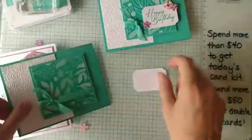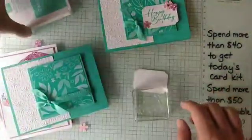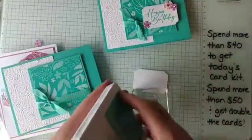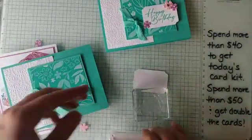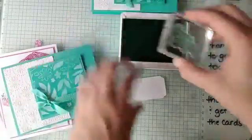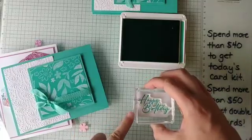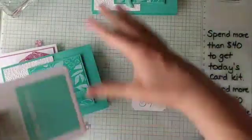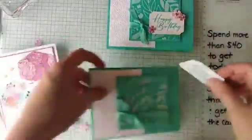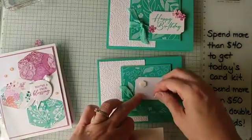Then this is another label that I've cut with those Unbounded Love dies. And this time we're going to stamp Happy Birthday in our Summer Splash. I just love, love, love these colors. They are so bright and beautiful. Okay, I will attach my label with dimensionals over the top of that ribbon.